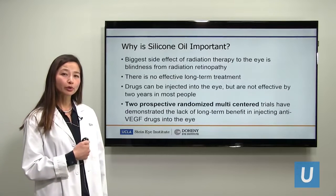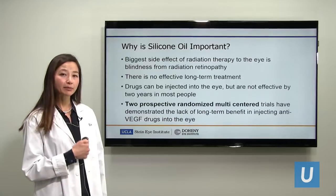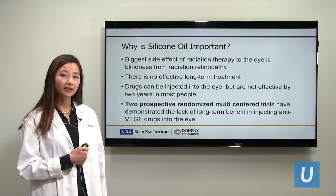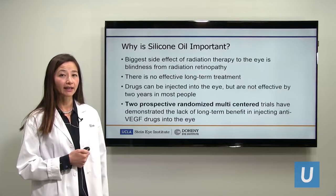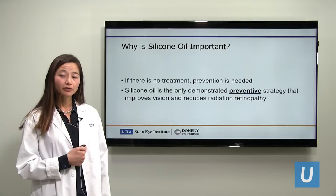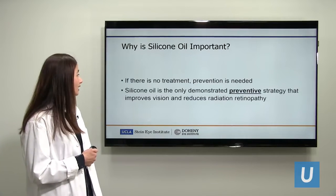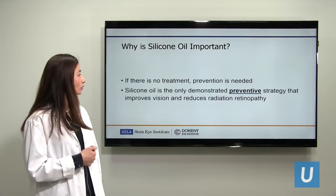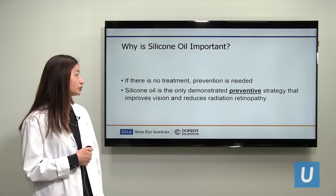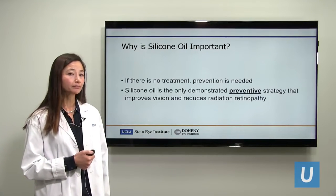Recently, I heard 2 prospective, randomized, multi-center trials that demonstrated that there is a failure of long-term benefit of injecting these drugs in the eye. If there is no treatment for radiation retinopathy, prevention is what we need, and silicone oil is the only demonstrative preventive strategy that may improve the vision and reduce radiation retinopathy over time.